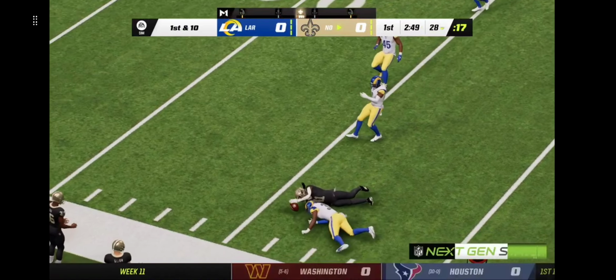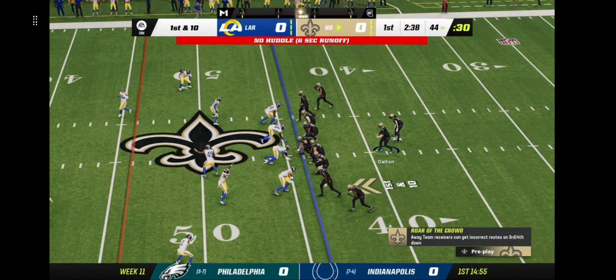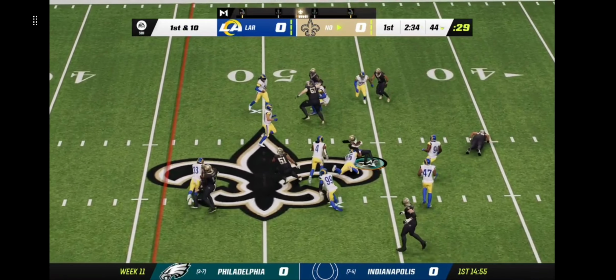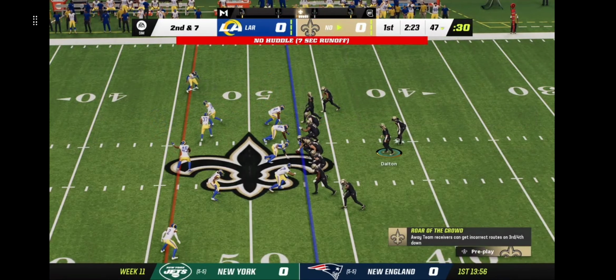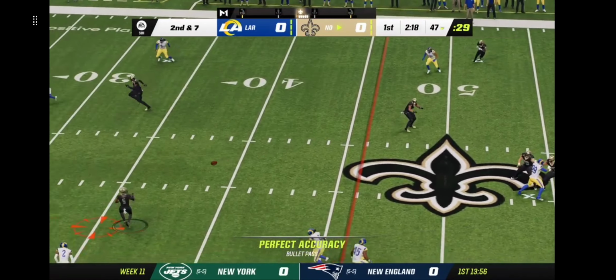And some room to maneuver. And they'll get it up just short of the 45 at the 44. Took just one play to move all the way to the 44 as they try again on first down. And he maneuvers up the middle for 3. And it's second down. On 2nd and 7, Dalton.